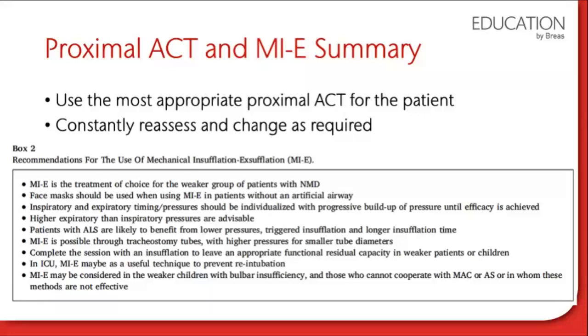Our inspiratory and expiratory pressures should be individualized, and we should build up in order to achieve the best cough strength via audibility and subjective feedback from our patient. Higher expiratory than inspiratory pressures are advisable, except in the bulbar ALS group, and they should be treated and titrated as I've described.